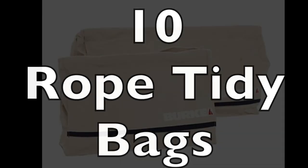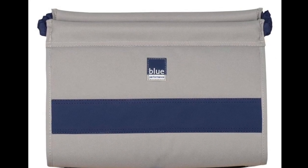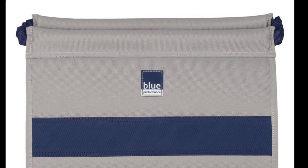Best place to start our countdown at the start. So number 10, rope tidy bags. The boat had none when I bought it and I had lines everywhere. These were a really cheap and easy way to save my sanity.